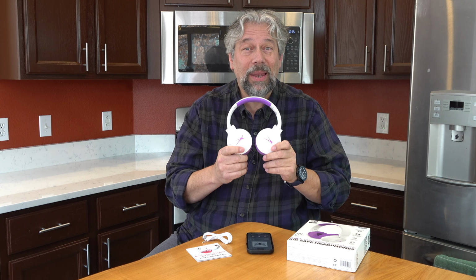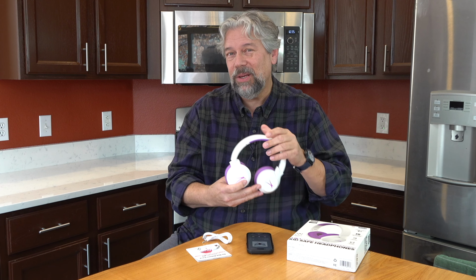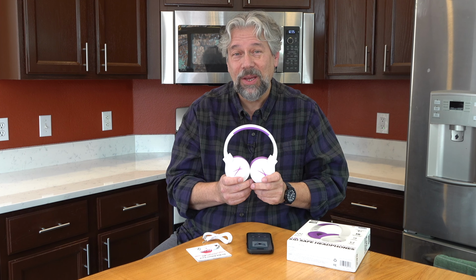Now, they have an 85 decibel volume limit, and that is hard built into this system. So there's no secret button sequence that lets the kids circumvent that. And that's really important, because you do not want your little people listening to anything really loud, whether it's music or games or YouTube videos or whatever it is that they want to enjoy. It's fine for them to have good audio, but it's not good for it to get really loud. So this will limit that and help with them not having any hearing loss.